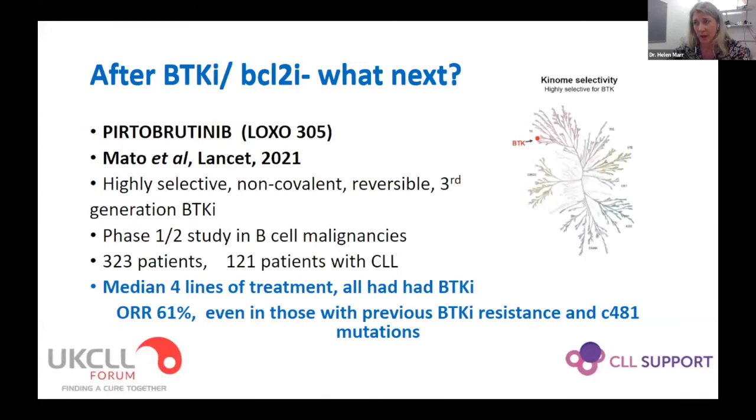What other options do we have? I'm coming towards the end now, and I'm just going to talk about pirtobrutinib. Pirtobrutinib is currently only available to us in clinical trials, but there is now also a compassionate access scheme. Pirtobrutinib is a highly selective, non-covalent third-generation BTKI. So we've had ibrutinib, acalabrutinib, now we have pirtobrutinib.